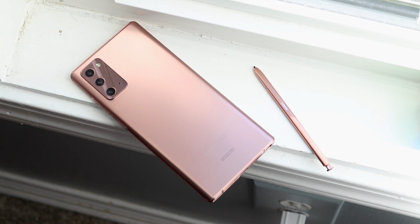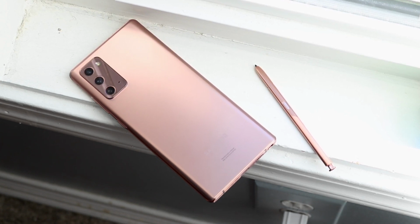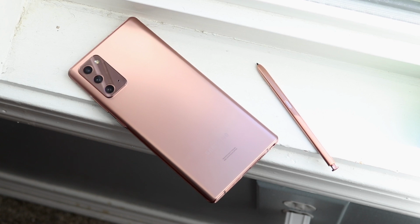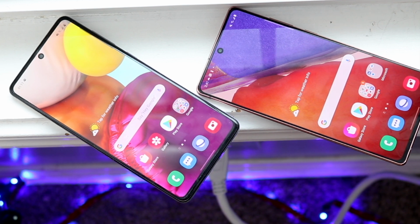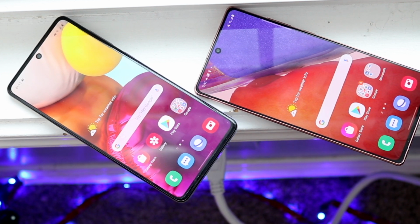Now moving on to the software side of things, the Samsung Galaxy Note 20 and the Galaxy A71 are both running Android 10. Both are running slightly different versions of Android so far. The Note 20 has One UI 2.5. The Galaxy A71 will be getting One UI 2.5 very soon, if it doesn't have it already. They both came out this year, and it's kind of hard to tell which update lifecycle the A71 is going to get. I am kind of in the ballpark that the Note 20 will probably outlast the Galaxy A71 in terms of software.